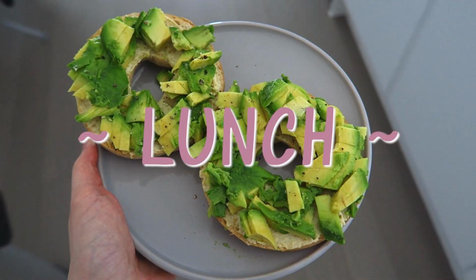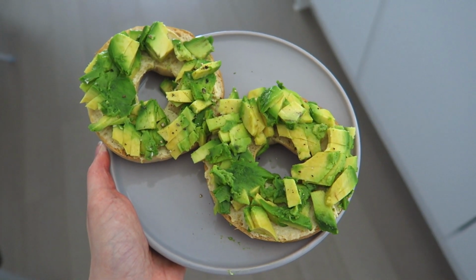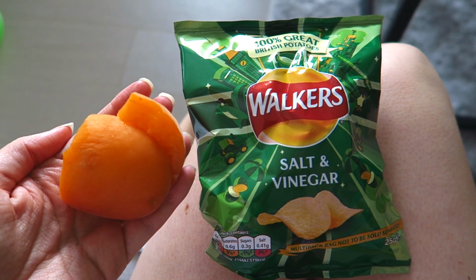The avocado comes back for lunch. You know, this is something that I do all the time and I love it, and then I also had another apricot and some salt and vinegar crisps to go with it.